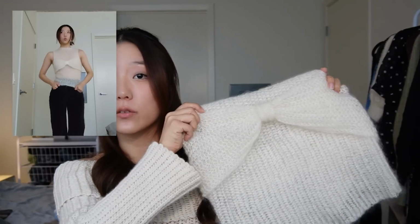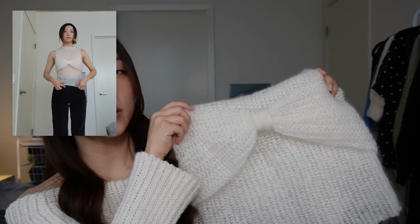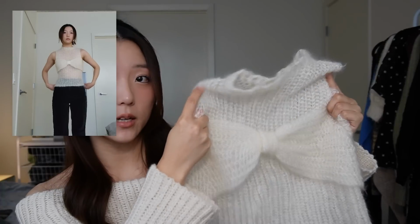Next, we have this continuation of the bows. We have this bow mock neck tank because I know that not everybody loves an off-shoulder silhouette. I wanted to make a pattern that is a little bit more closed up, and so I created the bow portion to, oh, it's so soft. I love this mohair yarn. But I created this bow portion to go around your bust instead, and I feel like using the very delicate mohair was a really great choice.